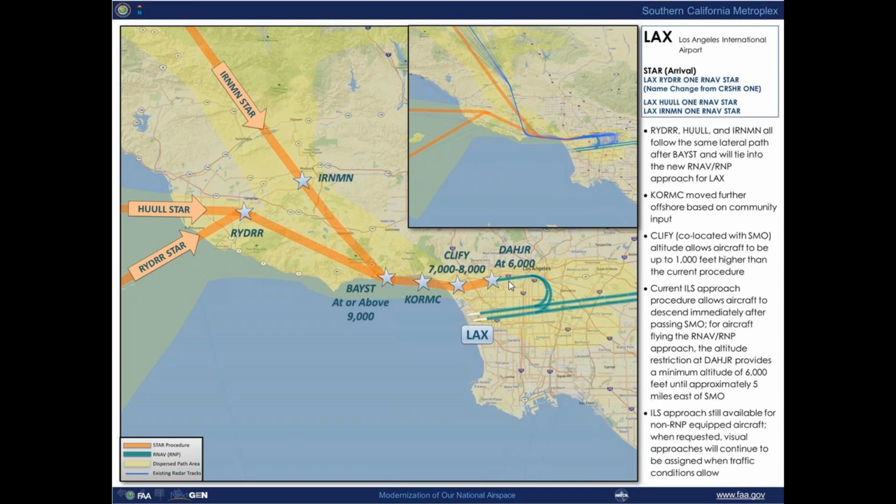Current ILS approach procedures allow for aircraft to descend immediately after passing Santa Monica. For aircraft flying on the RNAV RNP approach, the altitude restriction of Dodger provides a minimum altitude of 6,000 feet until approximately 5 miles east of Santa Monica. The ILS approach is still available for non-RNAV equipped aircraft. When requested, visual approaches will continue to be assigned when traffic allows.